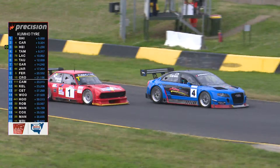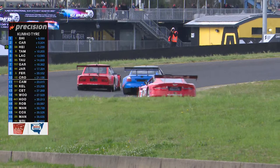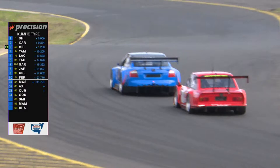Caruso goes back into the lead. And there's Shields back to the inside. This is on. And Shields will get this spot back. In the meantime, Andre Heimgartner's done the fastest lap of a race. In a track that's probably not conducive to record times, he's just done a 129.7. So it's fairly quick for that type of car. And look, he's right in this battle as well.